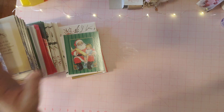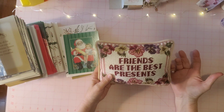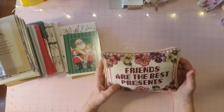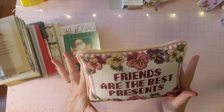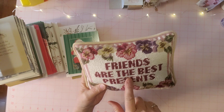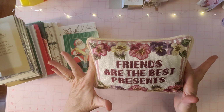And then what else did I find? Well, this I already had. Today's Saturday, and I've been trying to go through some things, and I found this pillow that I hadn't listed yet. I've sold two other of these in different colors. Every time I find one of these needlepoint pillows, it's a different color.